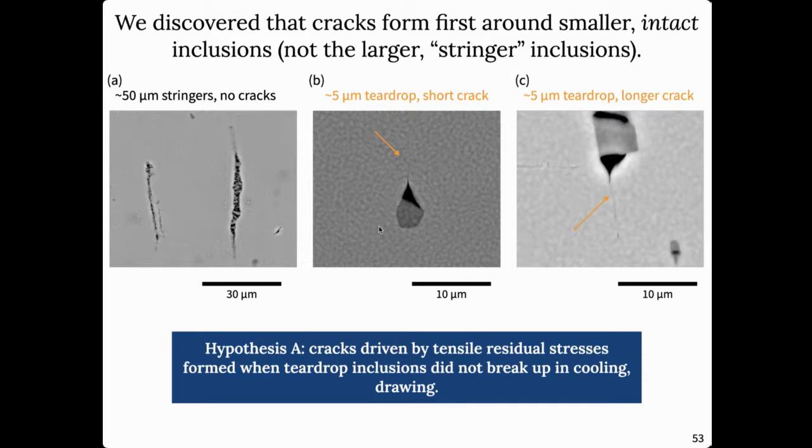And the interesting thing we found is that there's big inclusions. There's ones that are about 50 microns long, we call them stringers. They don't have cracks that are growing, so they look pretty much the same as we apply more fatigue cycles. However, where we do see the cracks form are these very small teardrop inclusions. These teardrop inclusions are about 10% of the size of these large ones, but they're the ones that are starting the cracks.